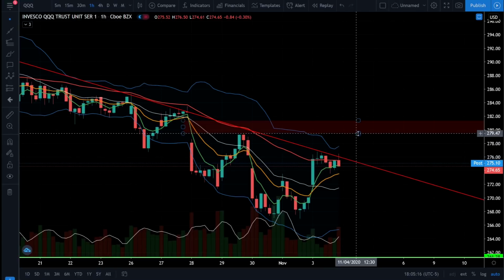Now, once we do break the resistance trend line at a price target of about 276, our price target above is going to be the gap at 279, and that gap will close at a price target of 281. We could find additional resistance at the $281 level, and the bears could use that as an opportunity to short this market again.